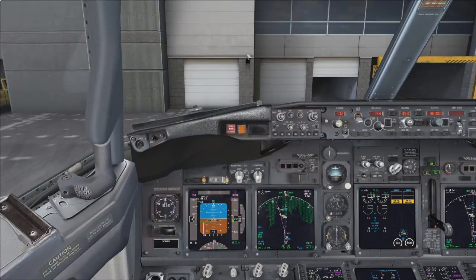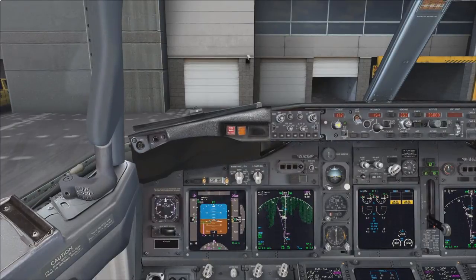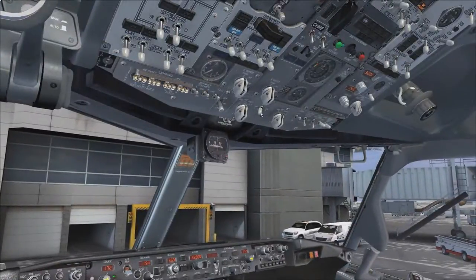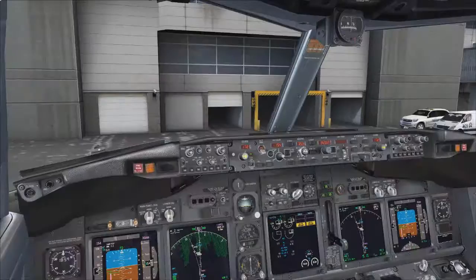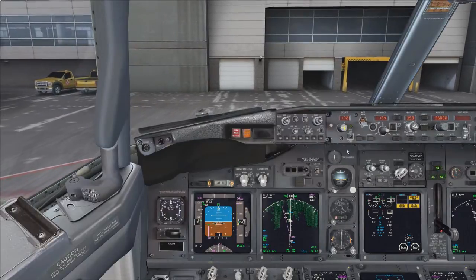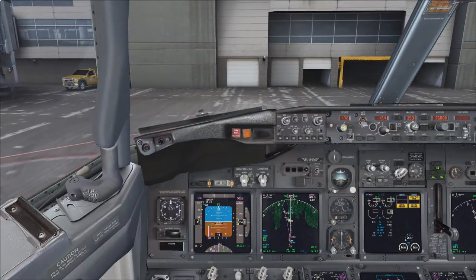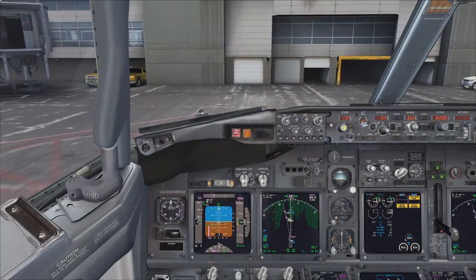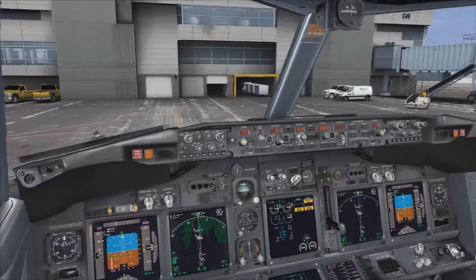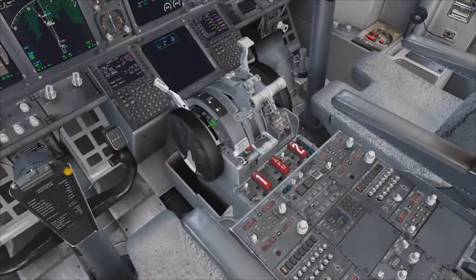Departure check completed, Captain. Bypass pin inserted. And release parking brakes, sir. Brakes released. Commencing the push, Captain. Start engines at your discretion. Alright, as normal, start sequence is going to be 2, then 1, starting number 2. Start number 2.